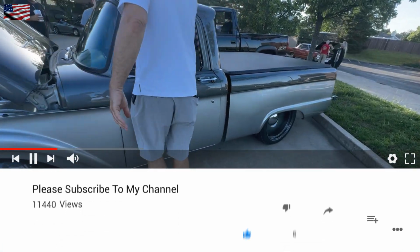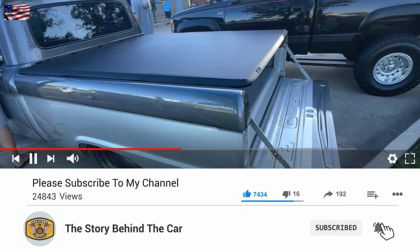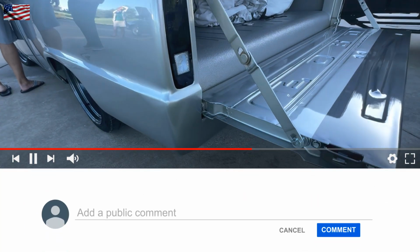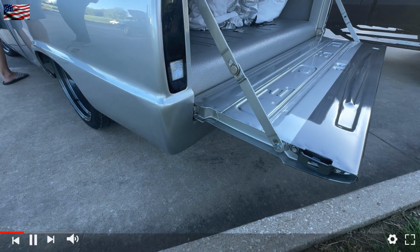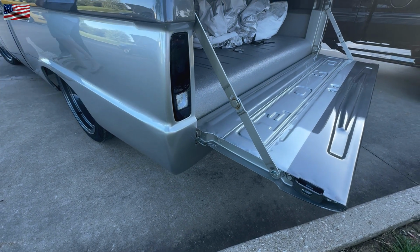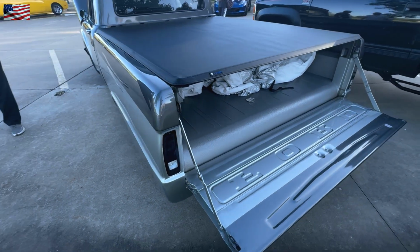I'm going to slide around to the back. '63 with the '64 bed. My uncle's dad used to have a black one with that kind of shed. I wanted to get that thing for my first truck and fix it up.